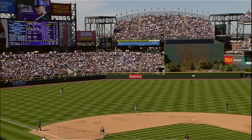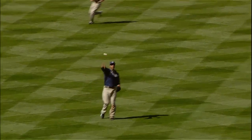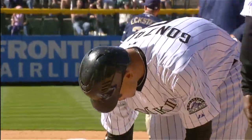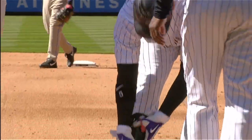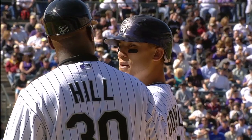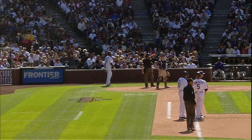And this ball is lofted to left, and it is a base hit for Carlos Gonzalez. He has 3 multi-hit games coming in, and he's now 1 for 3 here in this ball game. So again, the Rockies have the leadoff man on, and that'll bring up Dexter Fowler. He's 1 for 2.